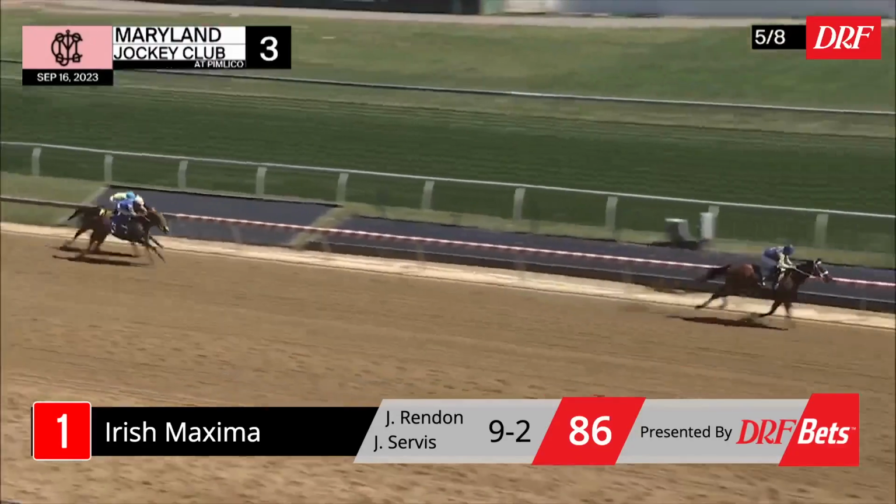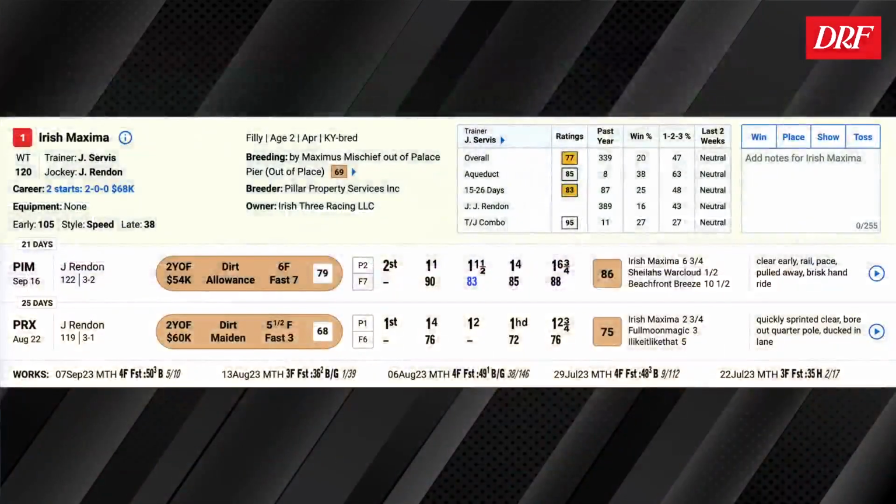Her figures aren't quite as high as some of the others in here, but she did improve significantly second time out on the Timeform US scale. And with these lightly raced horses, it's always possible they're going to keep moving forward. She's stepping up in class, but I'm with you. I think she's going to go from that inside post.